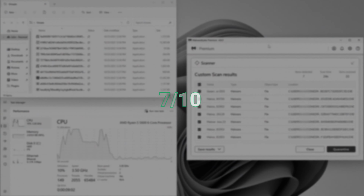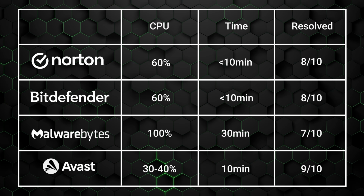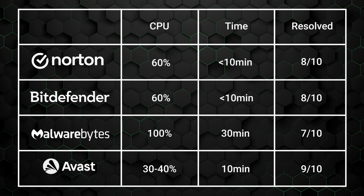Malwarebytes only spotted 7 files, and on top of that, the scan took nearly half an hour, chomping up all of my CPU. In comparison, both Norton and Bitdefender used up around 60% of the CPU and wrapped up the scan in under 10 minutes.